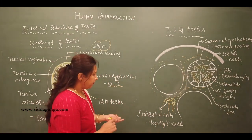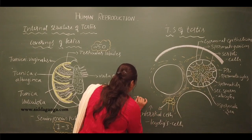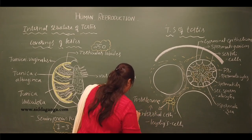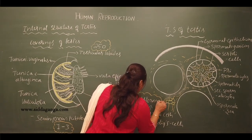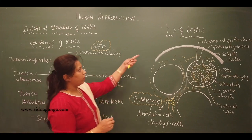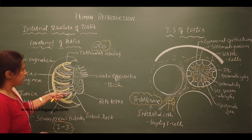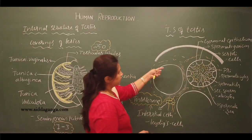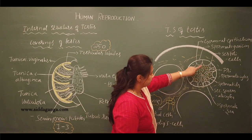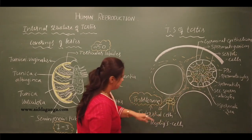The main important function of Leydig cells is the secretion of the male sex hormone, that is testosterone. What is the function of Leydig cells? Secretion of androgen. Our principal androgen is testosterone. Okay, so this is the TS of testis. This is the functional structure where you can find the seminiferous tubules. If you take a section, that is the TS of testis, you can see the different types of cells present in the seminiferous tubules, the different stages of spermatogenesis and the Leydig cells or interstitial cells.